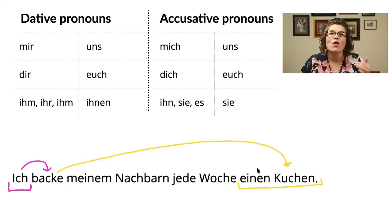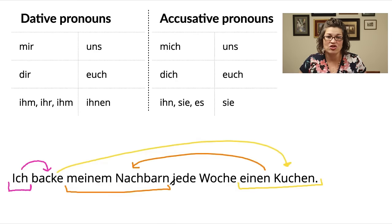Okay, so now my next door neighbor, he is the recipient of this cake. He is the person to whom I am giving this cake. And that means that in this sentence, he's playing the role of the indirect object, and indirect objects go into the dative case in German. So we're going to have to use a dative pronoun in order to replace my neighbor here.